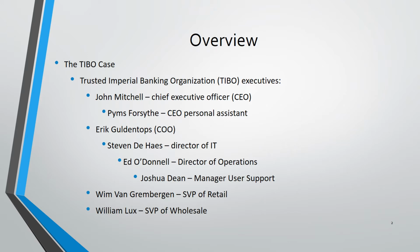An overview of the Taibo case includes a listing of the executive committee as shown on this slide, and they report to the board of directors. The IT organization is fairly traditional, with a system development team, an operations team, and a systems and technology team. The management team consists of a manager for each of these three groups, and they work with the executive board.